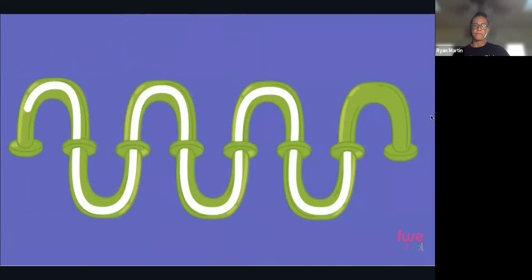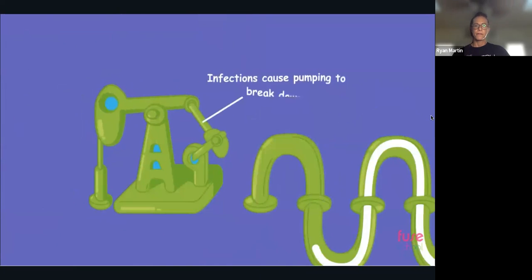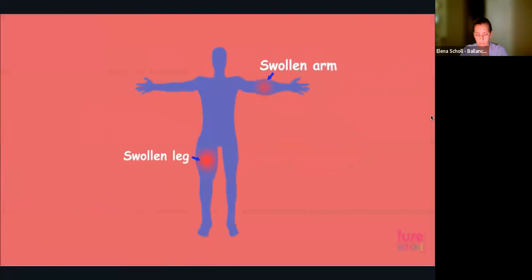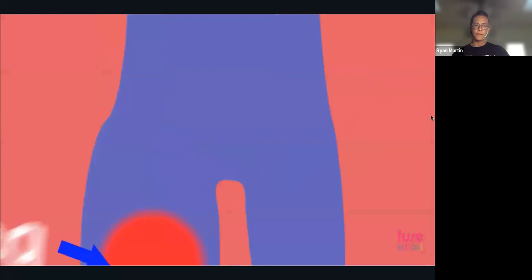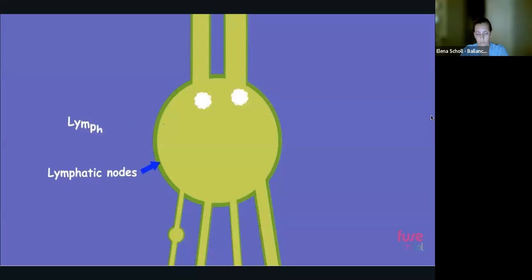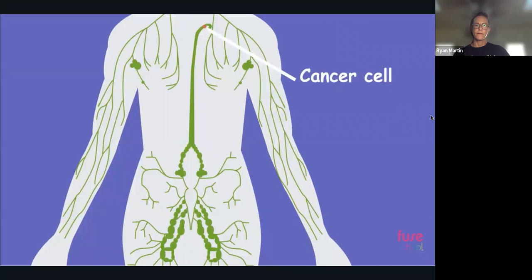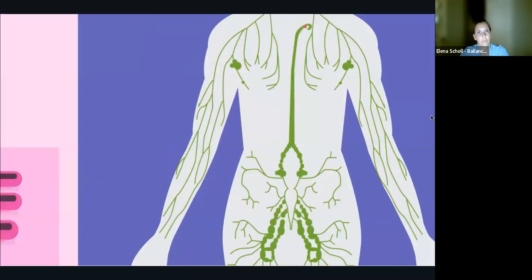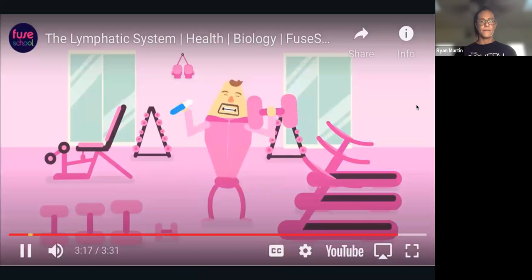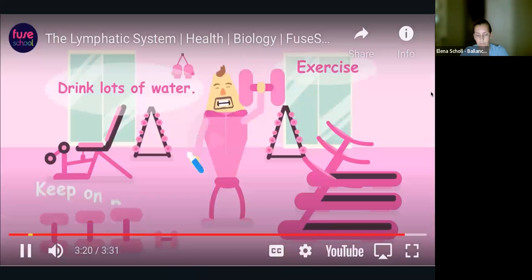Unfortunately, like any sewer system, things can go horribly wrong. Sometimes we get infections that cause the pumping to break down. This can cause your arms or legs to swell to huge proportions. Sometimes the debris or other bad substances can make it past lymph nodes. Sometimes cancer cells do this and spread the cancer to other parts of the body, which obviously isn't good. For now, we wish you all the best for your lymphatic health, which you can help maintain by drinking lots of water and exercising. Keep on pumping.